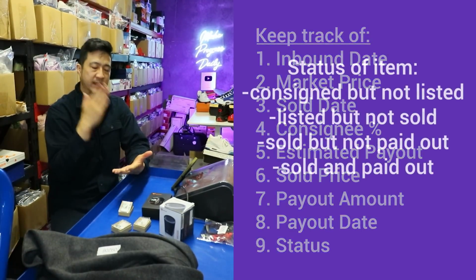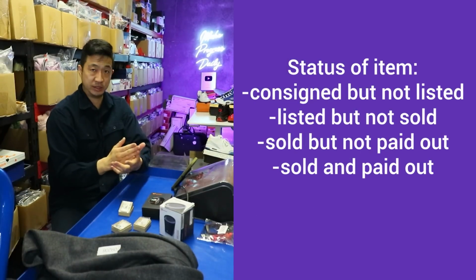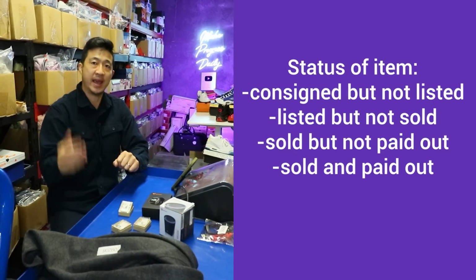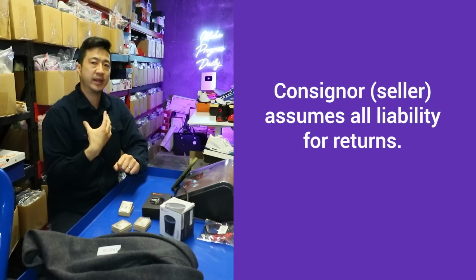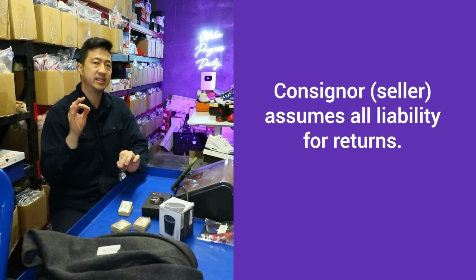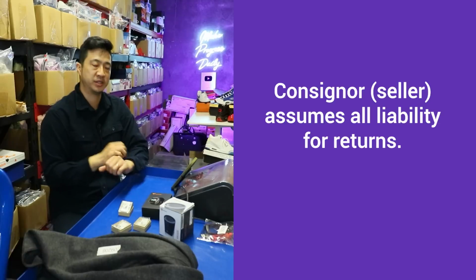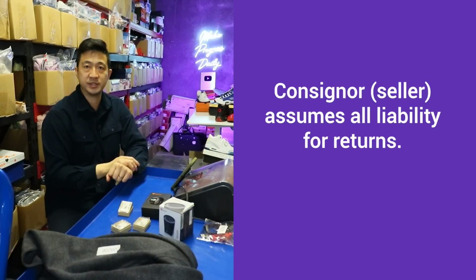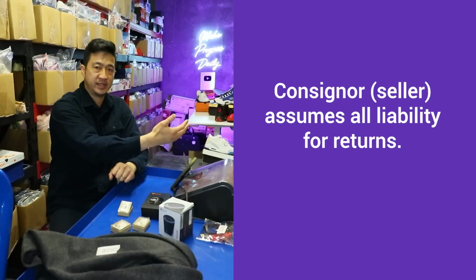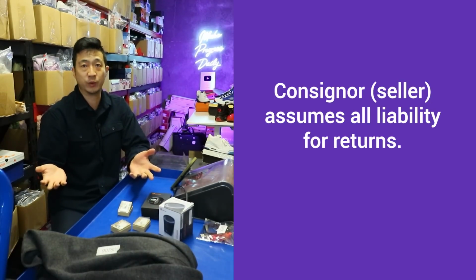status. Is this consigned but not yet listed? Is this listed but not yet sold? Is it sold but not yet paid out? Or is it sold and paid out? So I'm gonna assume all liability of return as the seller, and that's something that you should do if you're gonna be consigning items. Otherwise, you're gonna be telling your person, sorry, I can't pay you for 6 months and 1 week, so the credit card chargeback period has ended. Nobody's gonna wanna consign items with you because they don't wanna wait 6 months and 1 week for the sale.